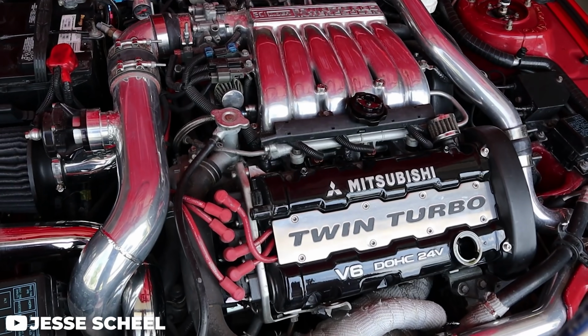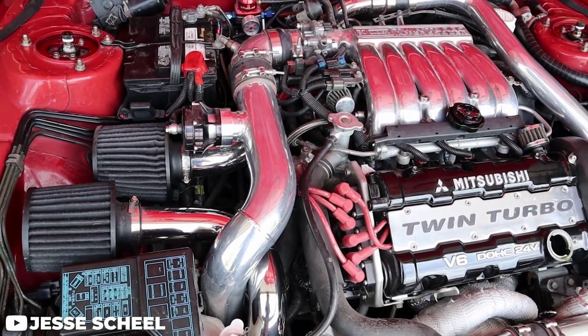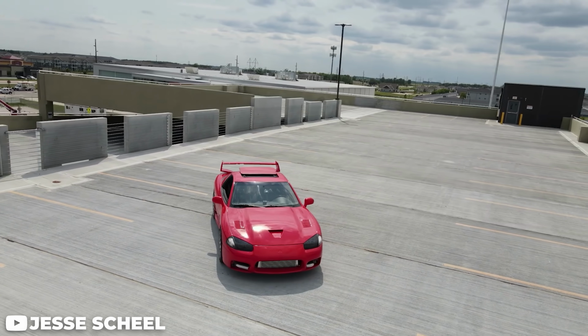Go get on these things before they're gone. The Mitsubishi 3000 GT VR4 is a lost legend that I cannot help but feel sad about. How are these cars not up there with the Supra and the RX-7? This thing has a twin turbo 3-liter V6 that made 320 horsepower, the same as the Mark IV Turbo.